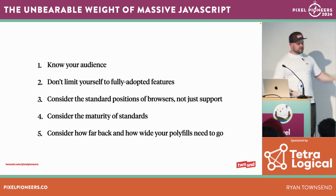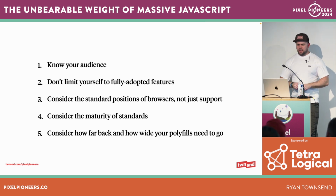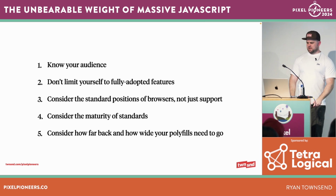Consider obviously the standards that are out there. There's a lot of discussion online that you can really use to understand where things are heading, and obviously revisit all those polyfills. Look at do you need to polyfill literally the entire world or just a few APIs?